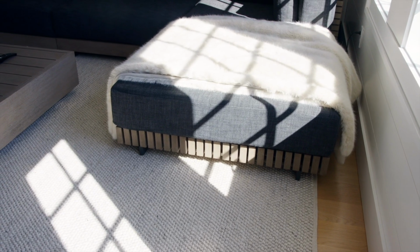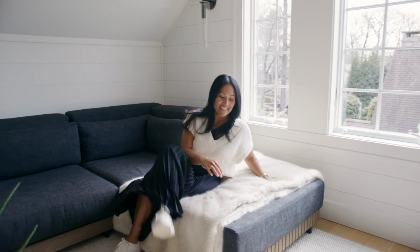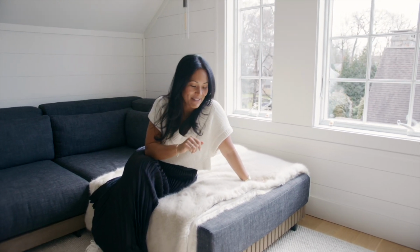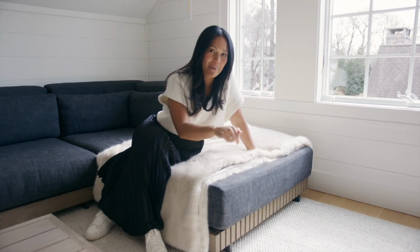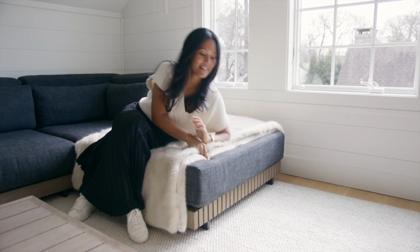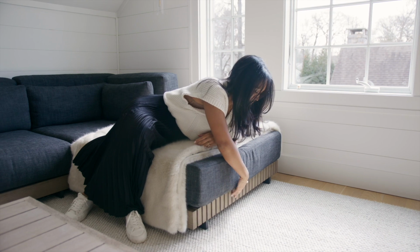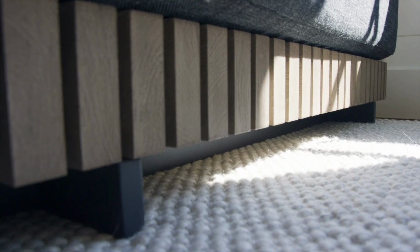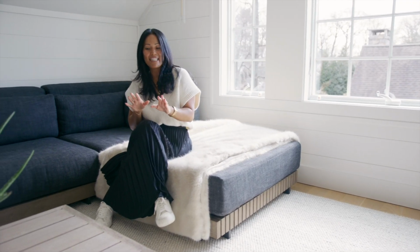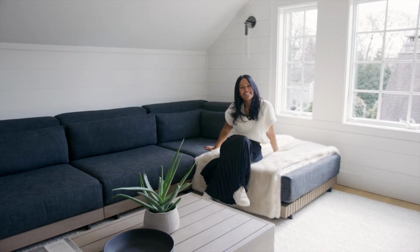But there's one more detail that I do want to point out, and it's one of my favorites in this space. So if you take a peek at the base of this one modular piece, only this piece has vertical slatting just below in the oak wood. And I think it's so pretty, and it's very understated, but it speaks to the slatting that's in the coffee table as well.